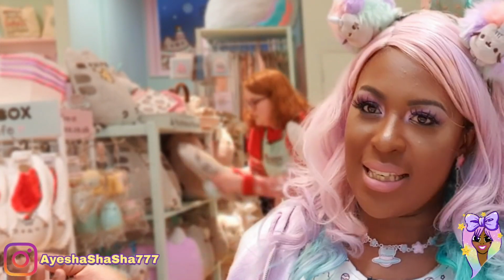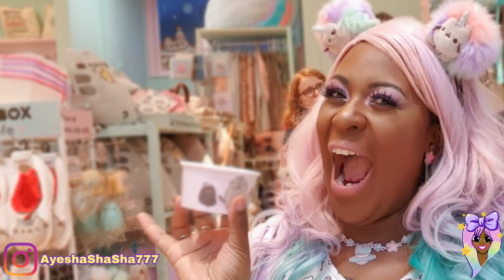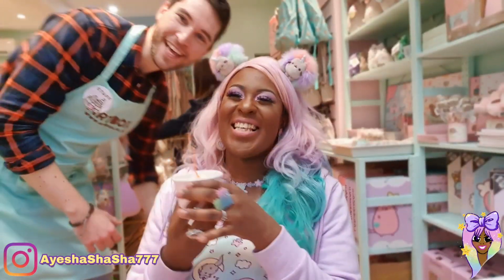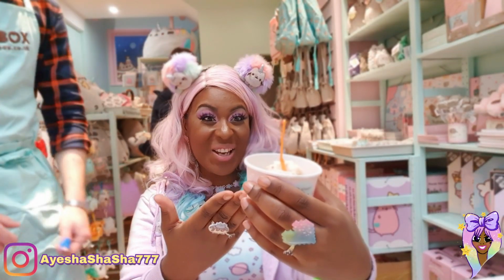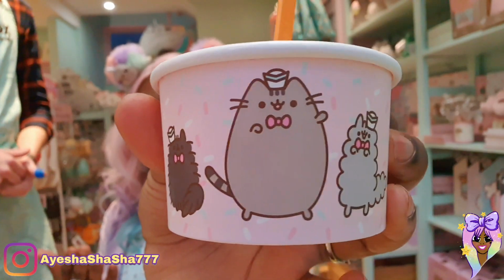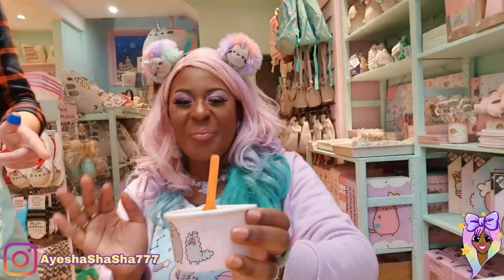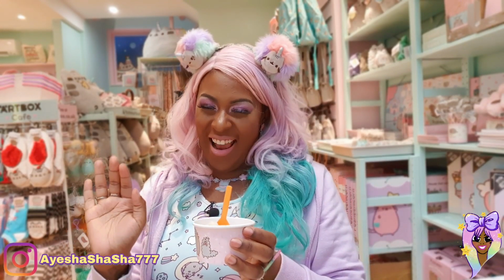What is this? It's vegan mince pie. We should try it. Here we go. Come here. So this is Tiago. Hello, guys. And he's just given me, oh my God, I just noticed it's a different type of tub. Look at this. Right, I want to see your reaction while eating it. This is vegan mince pie ice cream.